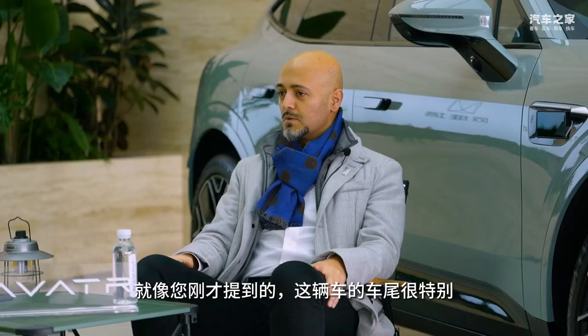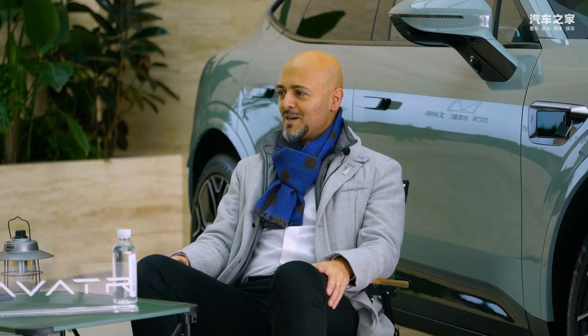So as you mentioned, the rear end is very special. So it's very unique. And it was also a challenge to convince the stakeholders in our company to do such a design. So this is the challenge in design, how to sell the story. But the best thing is through proving, asking customers, and they compare it, and then they can give direct feedback.